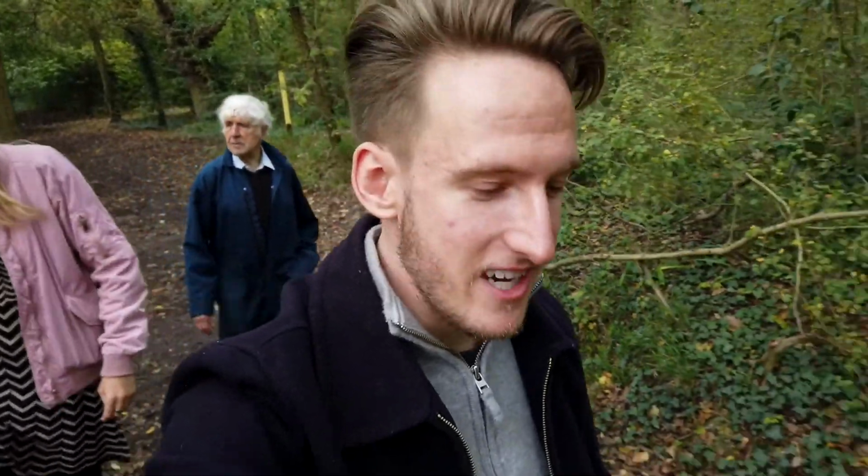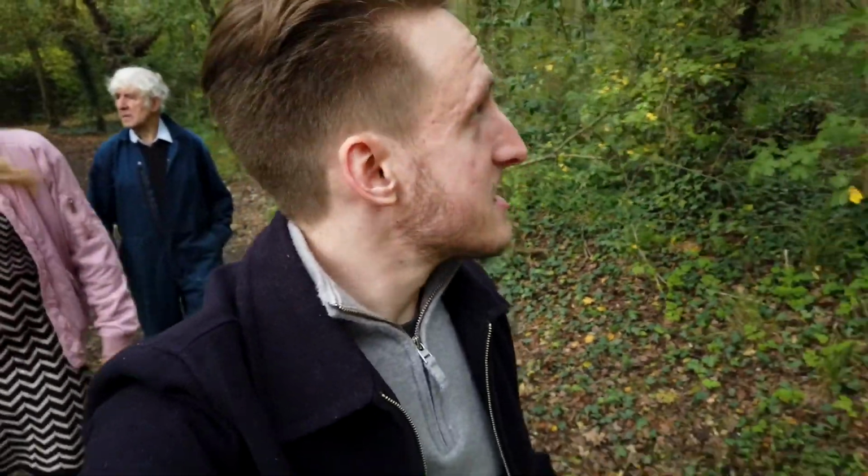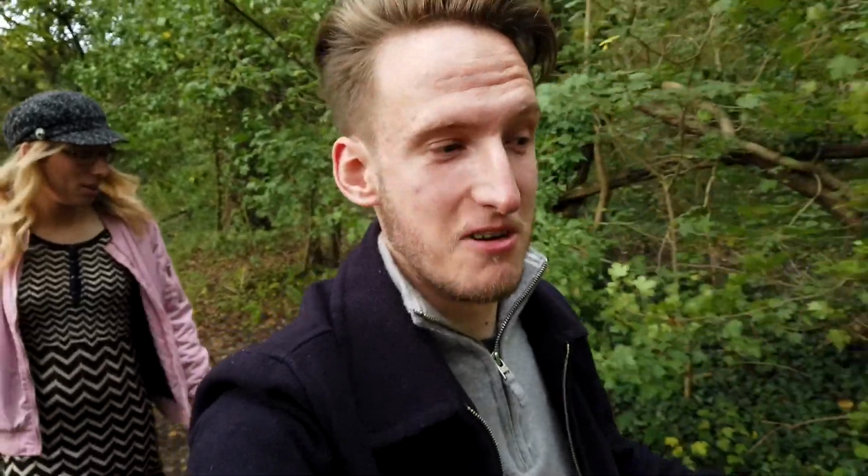Hello guys, today I'm walking in Thundersley Glen in Benfleet in Essex. It's a nice little area of woodland and I'm going to be seeing what food we can forage from the woods. I'm no expert in foraging, but it's something I've always been interested in. Obviously I like the outdoors, I like walking, so it's good to know what you can actually eat on the trail if you have to, or even just out of interest.